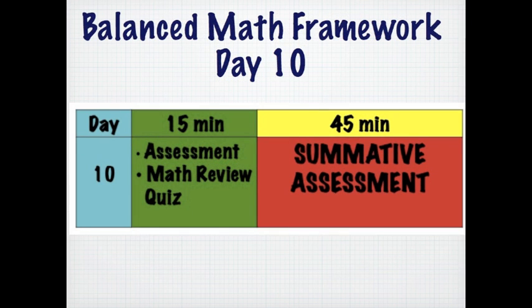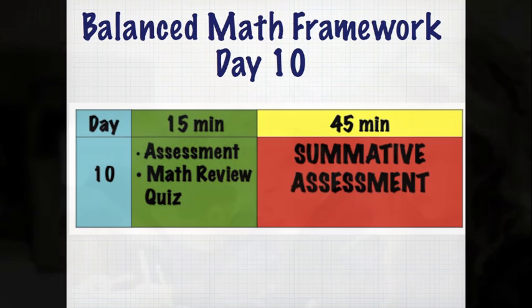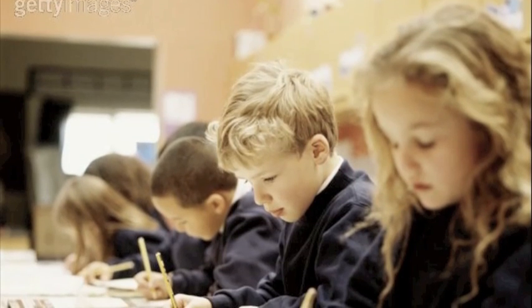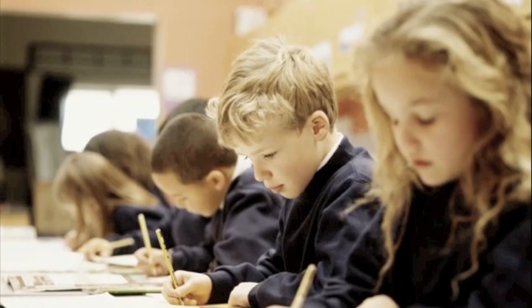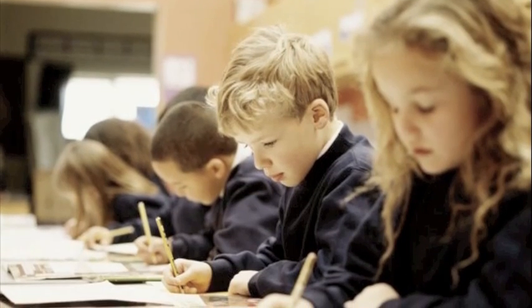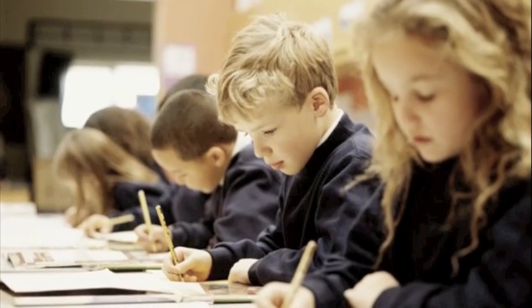Day 10 is the last day of the Balanced Math Framework cycle and is entirely focused on assessment. This day provides a consistent opportunity to check on student progress. Some areas of assessment to address are as follows. Assess students using problems from the math review and basic fact fluency. Provide time to correct the assessment on the math review as a whole class.